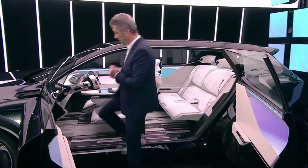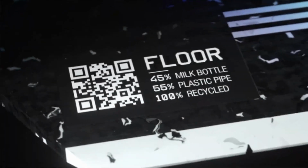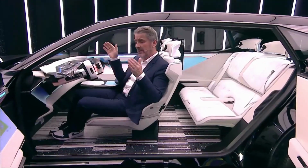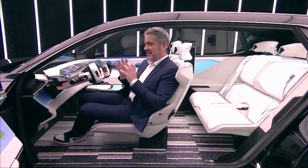Now, if I step into the car, you'll see under me a floor made of recycled milk bottles and industrial piping. So we accepted that it would be black and white, and we created this really interesting graphical pattern because we wanted small bits to handle in terms of logistics and not one big single floor. So that's about sustainability. There's many other examples, but let's stick to this.